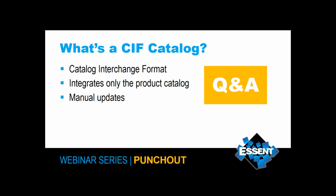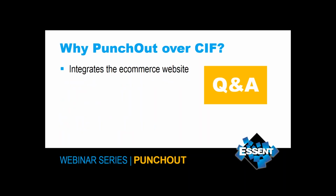The disadvantage is that the catalog is mostly static. Updating is a manual effort. In addition, different catalogs are going to be needed for different buyers because different buyers may have different prices and terms. The CIF catalog also cannot print things like product specifications, bill of materials, or product configuration rules. So it's not ideal for configurable products.